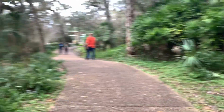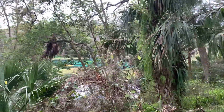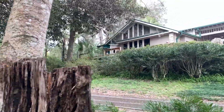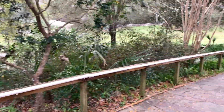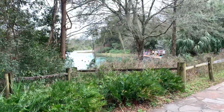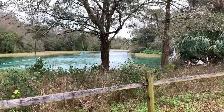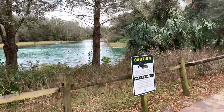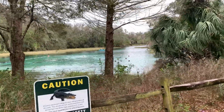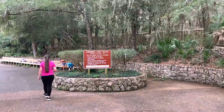Here's the springs. There's the visitor center up there. So we made our way back. I think we're gonna try to go walk over there by the springs real quick. The entrance was up there. Now we're heading this side of the springs. There's actually quite a bit of people down here right now swimming, but we aren't getting in today. There's our gator sign. Brave people. Here's the swimming rules.